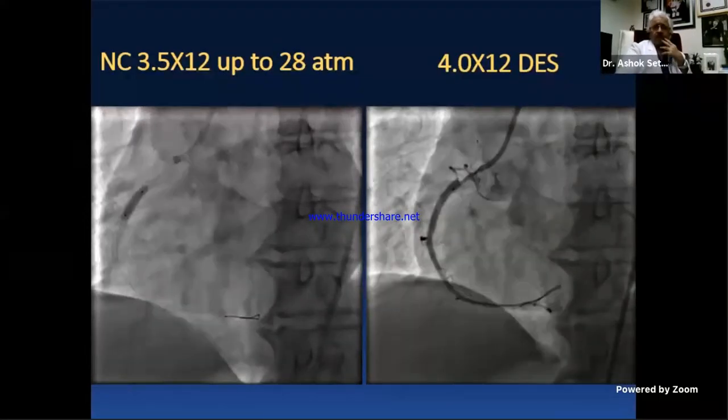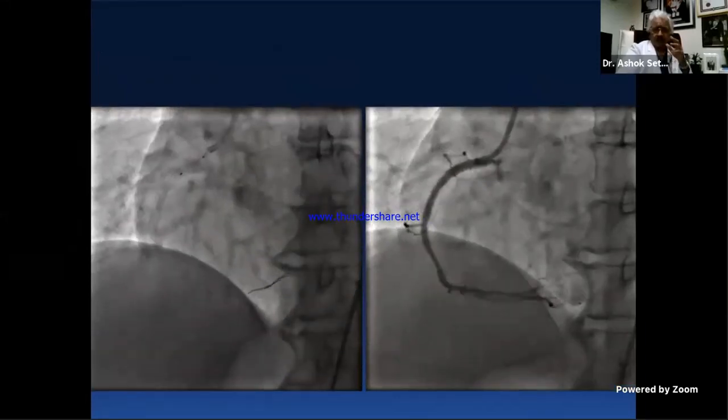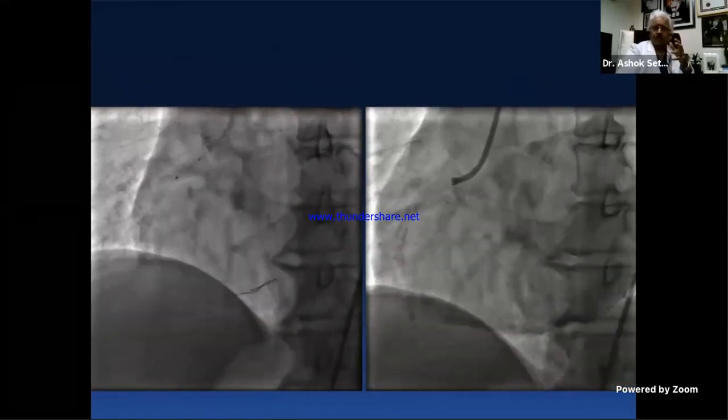And then, of course, this is a 4-millimeter DES implanted at high pressures. Now look at the vessel. It's huge.